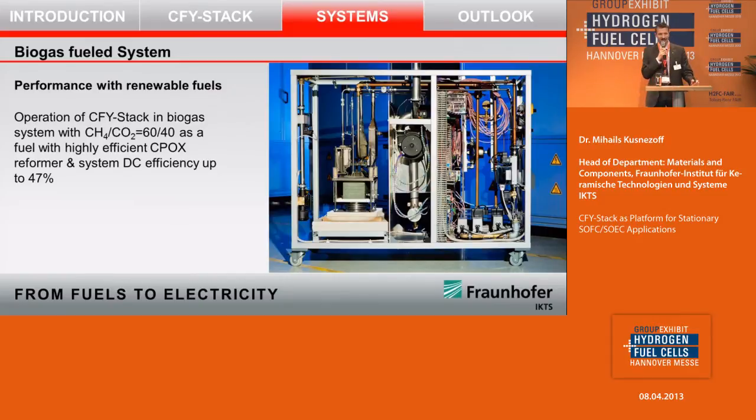Now I want to give you some examples of application of these stacks in the system. And I want to start with the biogas fueled system, which we have developed at IKTS. Of course, the future biogas fueled systems should be in the range of 50 to 100 kilowatt, but we should start now with smaller systems to reduce the cost of development and to see the problems which we can have by changing the fuel from natural gas to biogas. And here you see the prototype of the system with one SOFC stack, also consisting of 30 cells.